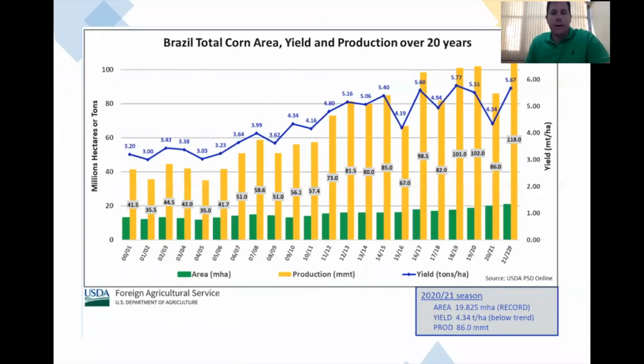This gives you the breakdown of total corn area in Brazil. You can see here that it's more than doubled, about a 250% increase in the last 20 years. And you can see that the yield here, that's in kilos per hectare. Most of this is in hectares here, has increased as well. One thing I would note here is that the total land area hasn't increased quite as much. Most of that increase I'll show you here is coming from the second crop. You can see how the overall trend obviously is up. Last year at this 86 million metric tons is where they got hit by the drought, but 118 is what the USDA is estimating for next year.